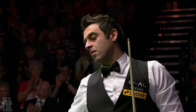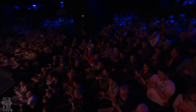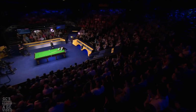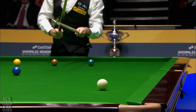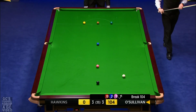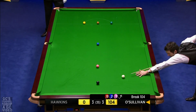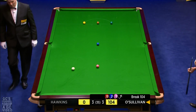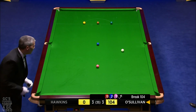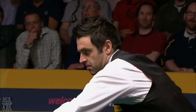95. 96. That's a fabulous response from Ronnie O'Sullivan. 103. Terrific century break, the first of this year's final. And how well did he cue that with the rest? Where's that cue ball going? 111.